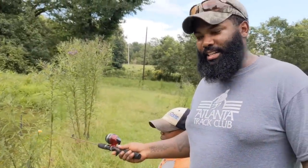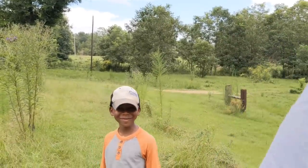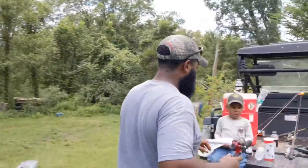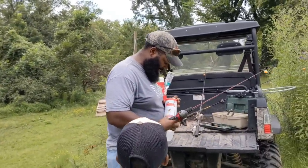First cast for the fishing day. Let's see if we can catch some on the... Oh, you gotta put some bait on there first. I was like... You crazy. Is there any bait on there? I just knew he got a cricket. I was like, okay, maybe he got a cricket.